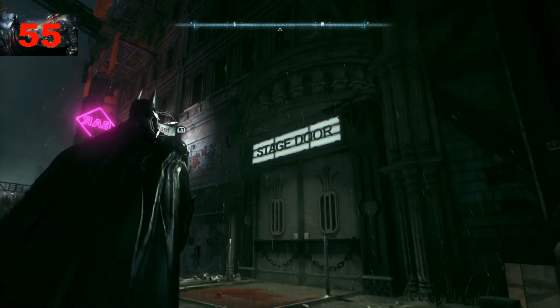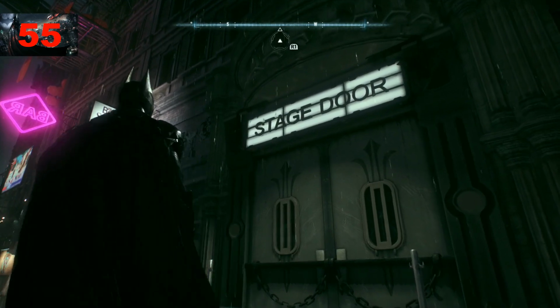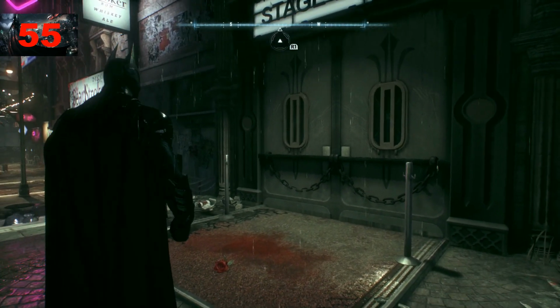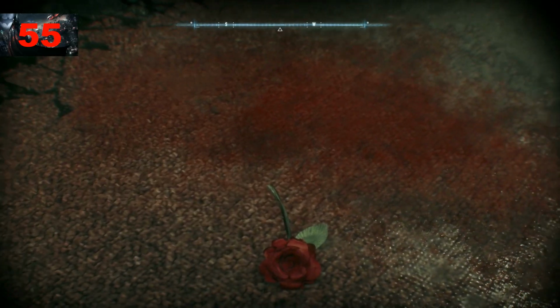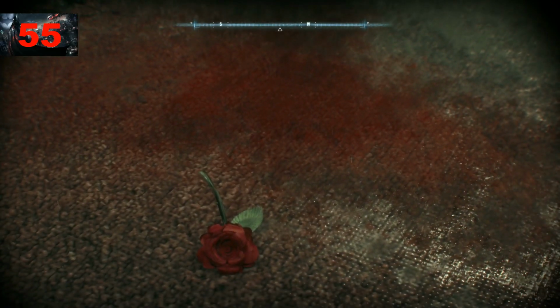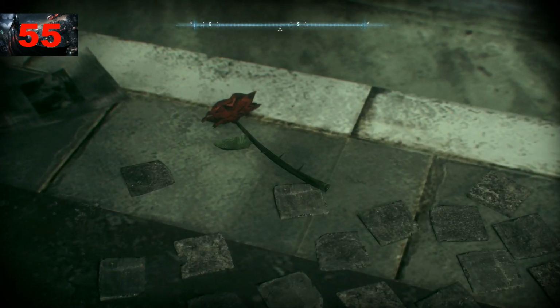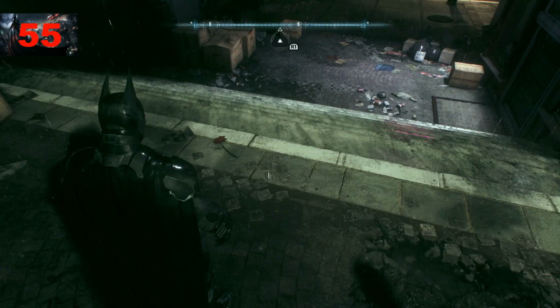Now this last entry is a strange one. In the alley by Grand Avenue Station, in front of the stage door, is a blood-stained carpet with a rose next to it. There's no story behind this, but there's more to it. By the top of the steps is another thorn rose that appears to point in the direction of the wall.